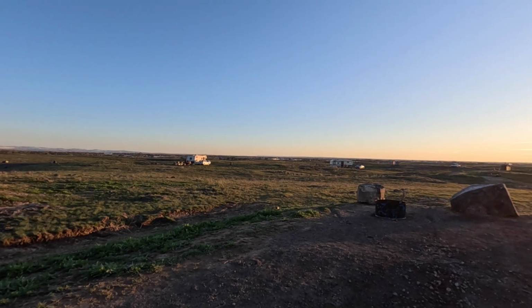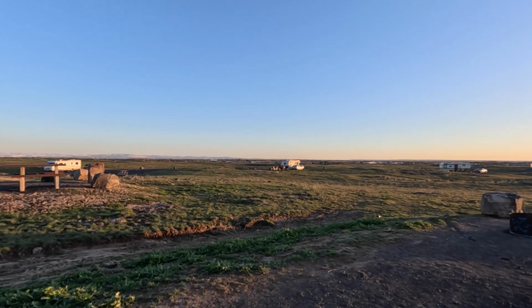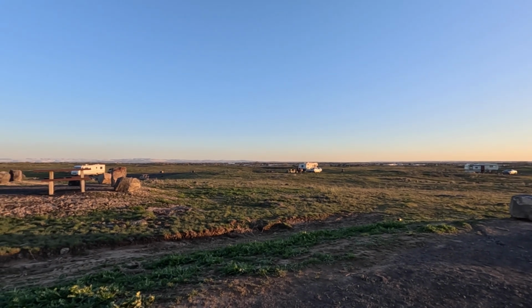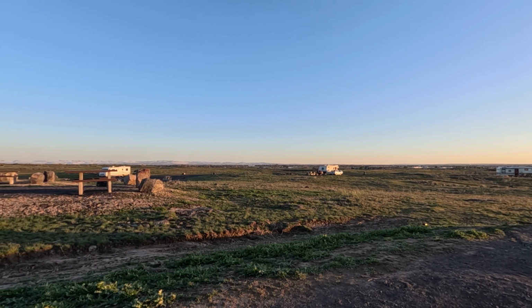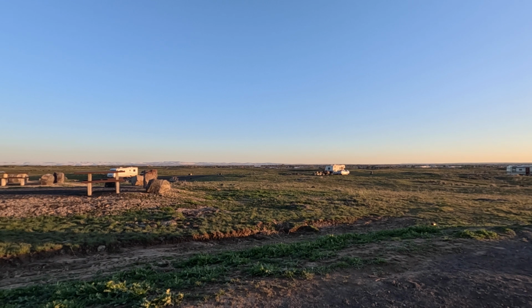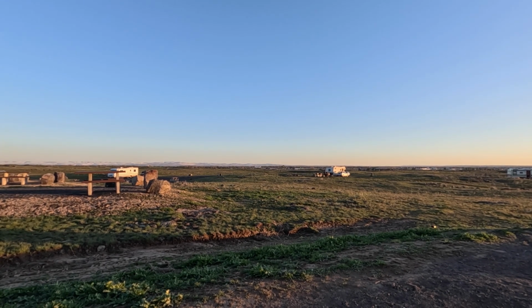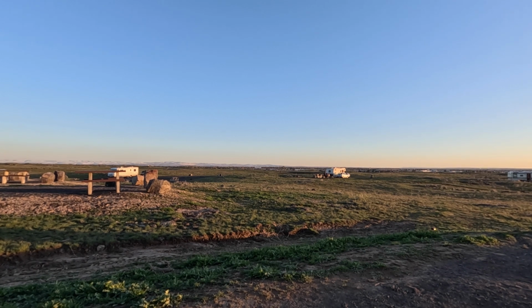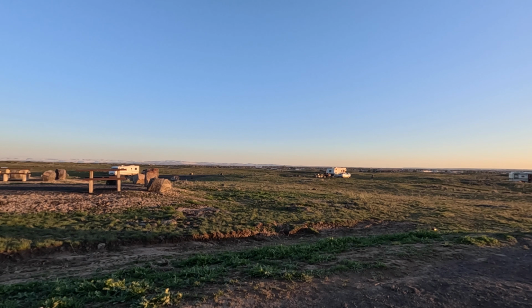Way off down there, you can just see the Mormon temple. That's the word I was looking for. It has the statue of the angel Moroni on top of it, as do all the Mormon temples.